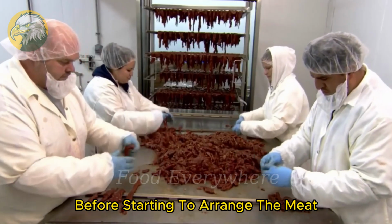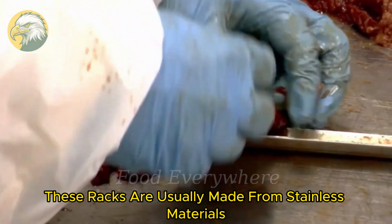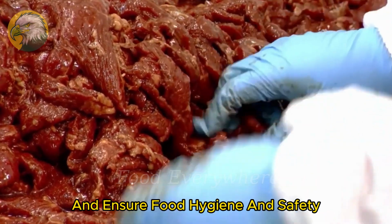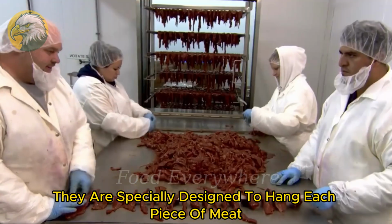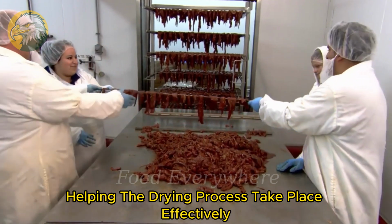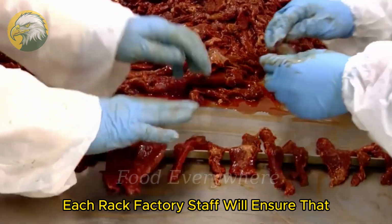Before starting to arrange the meat, the racks and drying trays will be carefully prepared. These racks are usually made from stainless materials and ensure food hygiene and safety. They are specially designed to hang each piece of meat scientifically, helping the drying process take place effectively. The marinated beef pieces will be carefully placed on each rack.